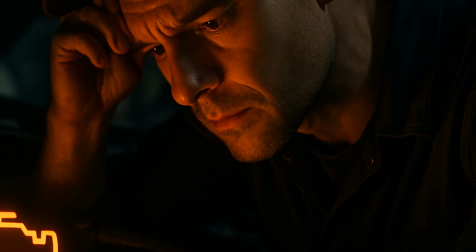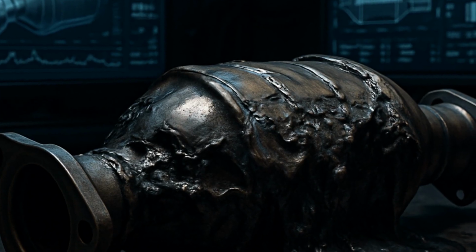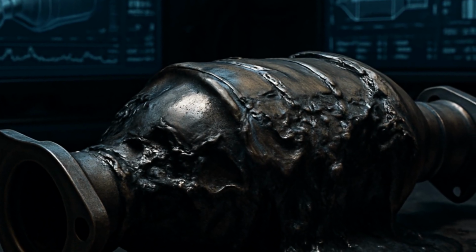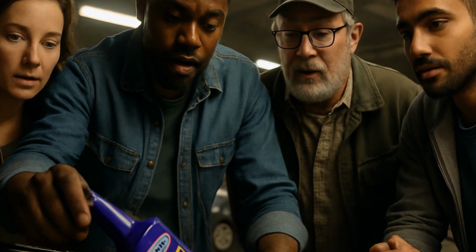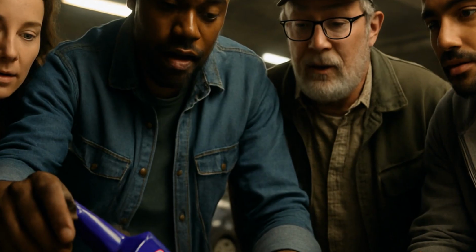But not every miracle in a bottle works for every car. If you've been ignoring check engine lights for months, there's a good chance nothing short of new hardware will fix major issues. No cleaner can rebuild a converter that's melted down.